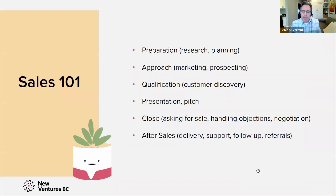So I'm just going to get now a little bit into the sales process. By the way, there's lots of different sales methodologies out there, and some of them have multiple stages. This one, I'm showing 6. There's some that have 10 stages, etc. But it's typically just variations on the same theme, where they may, for instance, break out handling objections as a separate stage. But these are kind of the core ones in my mind.